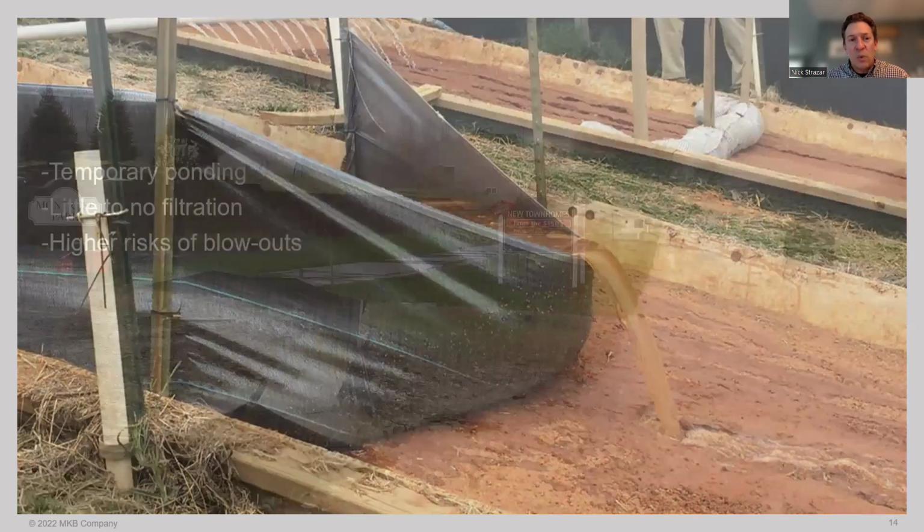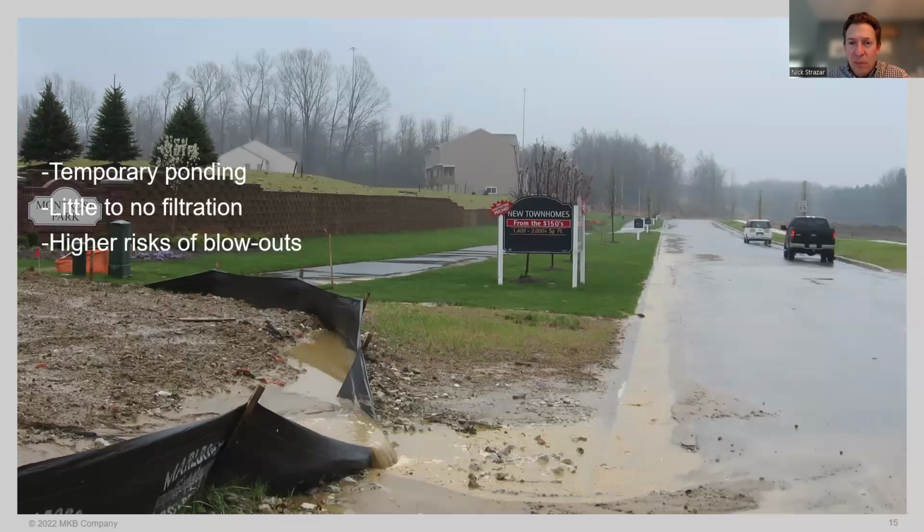Where you want to be careful is where these are placed. If you're at the base of a steep slope or near a potential channelized flow or something like that, that fabric can easily stretch. It can sag, it can fall down. If and when that does happen, you lose everything. You can have these complete blowouts.